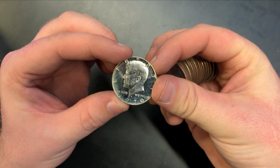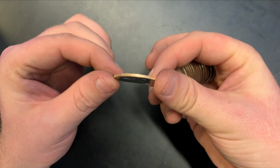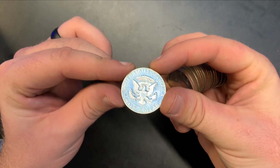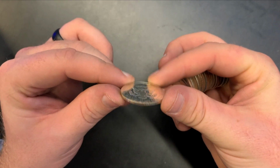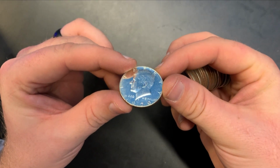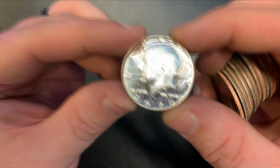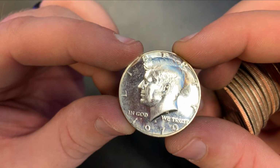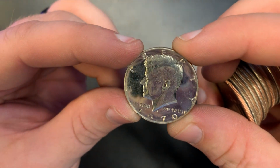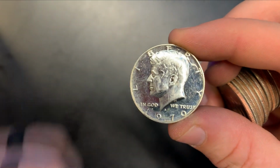It does have a couple of scuffs, as you'd expect coming out of circulation, but clearly these have not been out of a collection too long, considering they're all together, getting these 2 rarer 40%ers. So this is a 1970S, as you can see right there. Nice mirror finish. You can even see my face right there. So cool. We'll circle back when we find our next one.